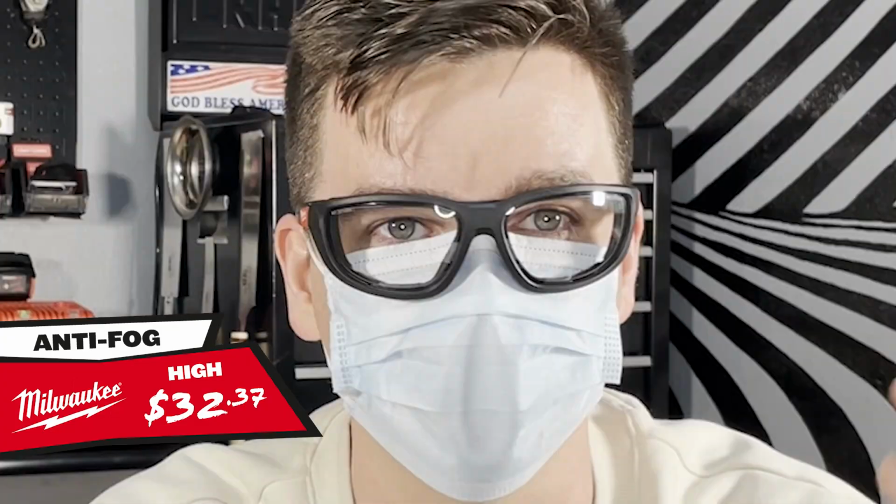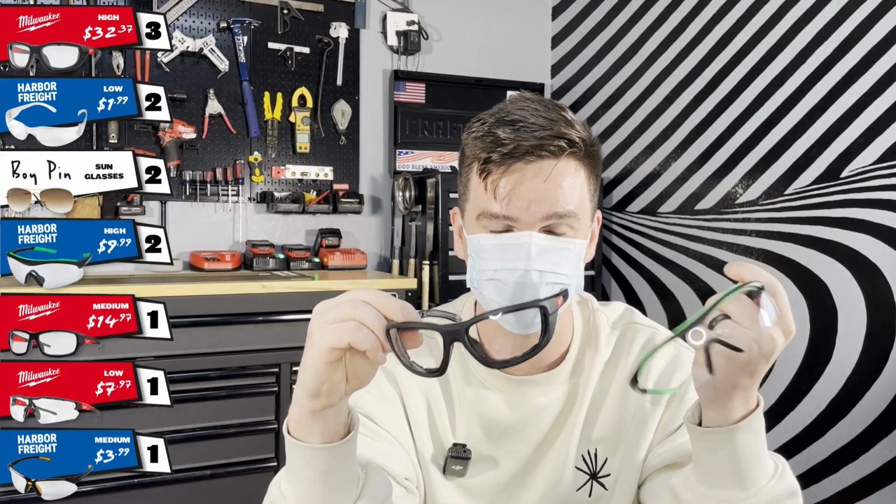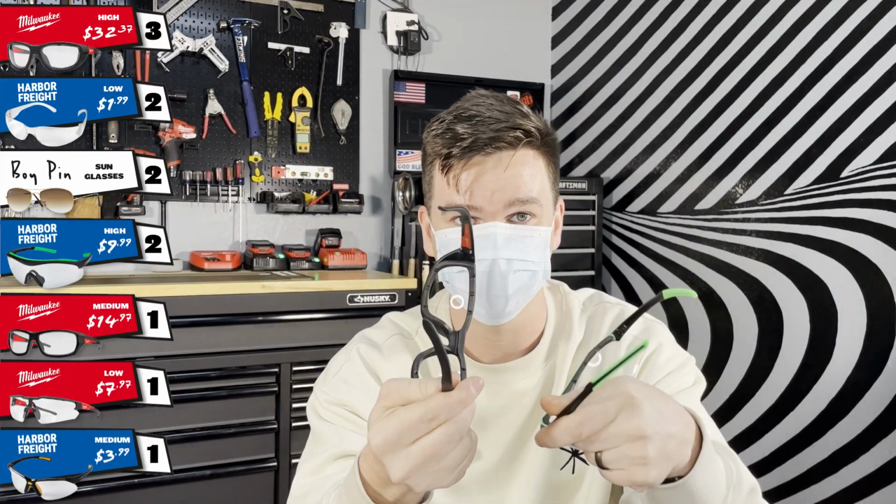Yeah, these are perfect. These things definitely pass the test. 1 point awarded to the high-end $32 Milwaukees, 1 point awarded to the $10 Harbor Freights. I would say these two perform just as well as each other. The only difference is gonna be the look and the gasket. 3 times the price though for this one. We're moving on to the next test.